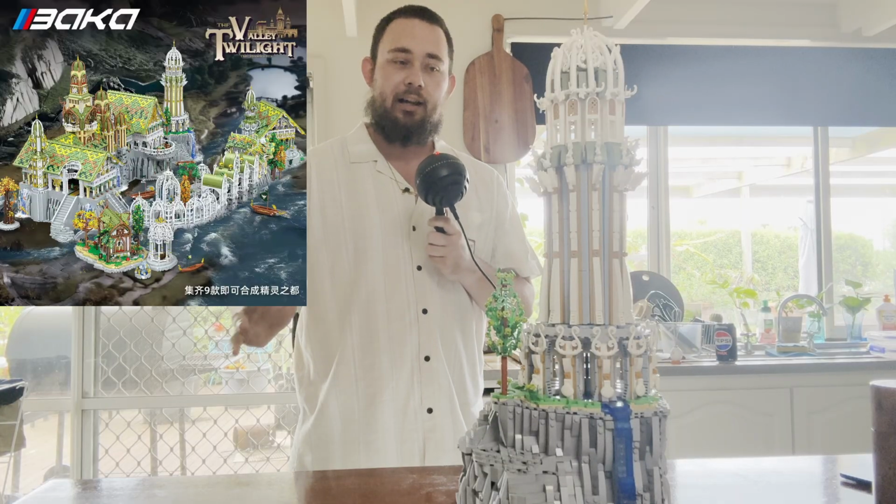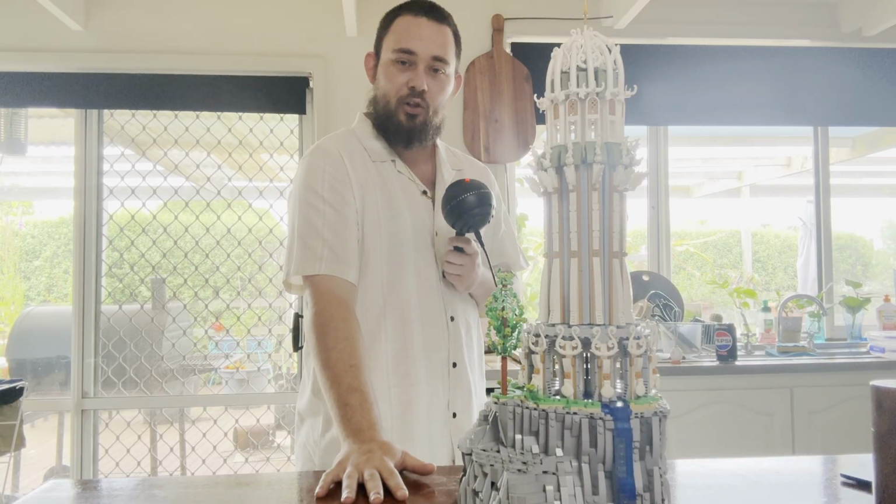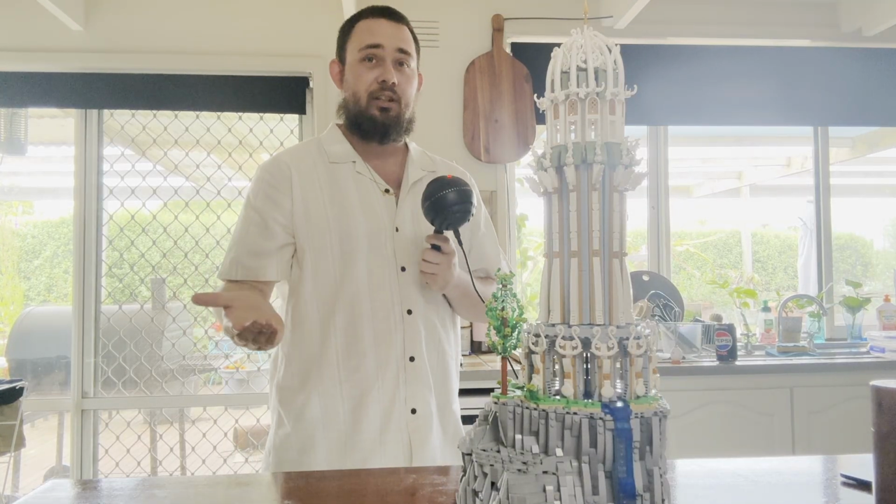But yeah, this is from a Chinese company, obviously, that has made 9 sets in total that all come together to make one huge Rivendell set, which is huge. And overall it costs just over 1,000 Aussie dollars, or just under. I'm not too sure. I haven't really looked into it, but they're all around $100 for the bigger ones, and then the smaller ones are a bit cheaper. This one cost me 80 Aussie dollars plus shipping, so I think it was just over $100, which still, for over 3,700 pieces, is a very good deal.